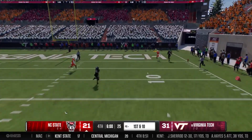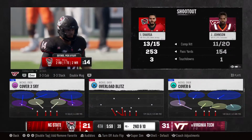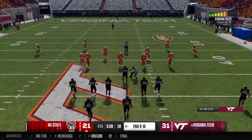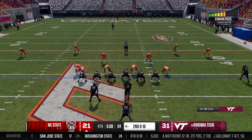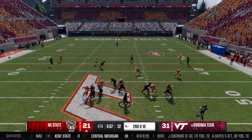Unleashes one deep. And this one's going to be incomplete. He was trying to make the connection in the back corner of the end zone. And I understand the logic by the offense here. Obviously, you're down in this game. You're trying to claw back into it. Why not take a shot? Why not be aggressive in that time? They just can't come up with the completion.